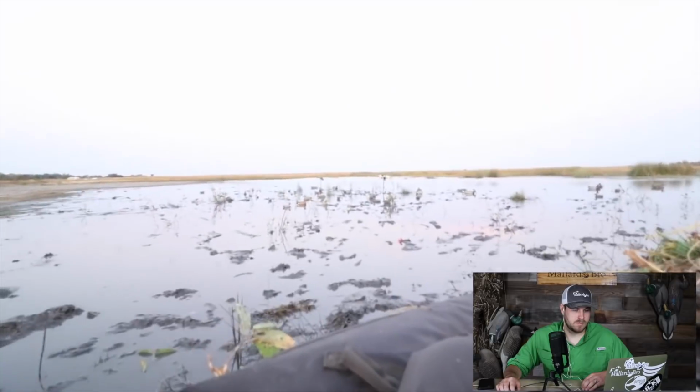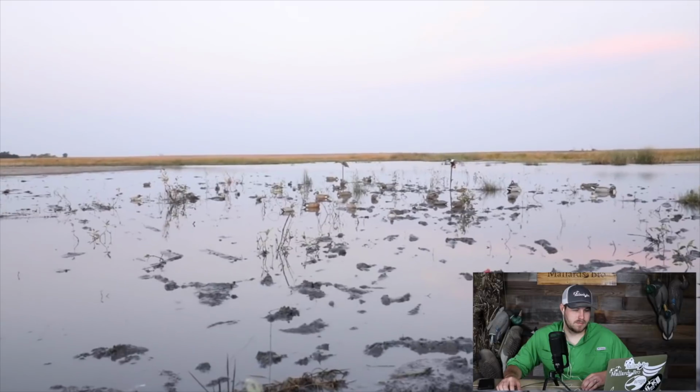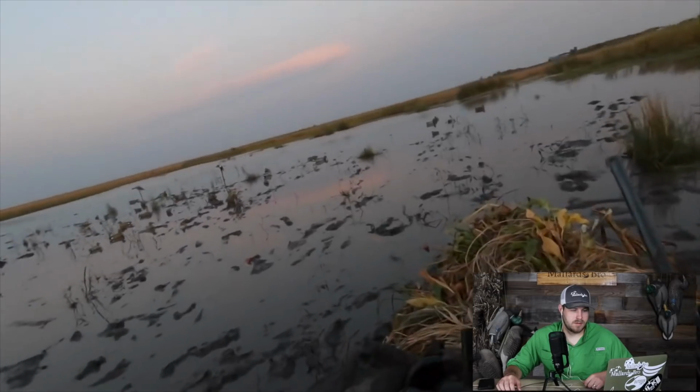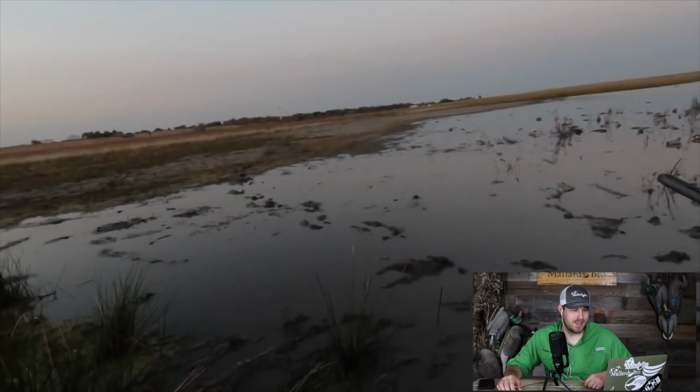Oh my goodness. Look at that. It doesn't look that bad. The spread just looks bad because of all the little footprints coming in here in the mud. The thing is, at night, you can't see anything. Oh. Doink. Oh, yeah, there it is.